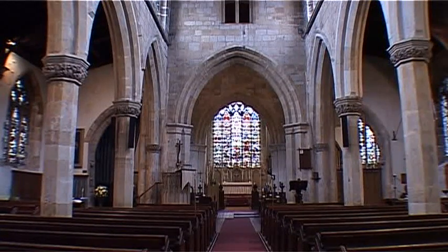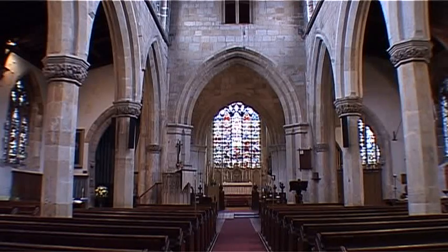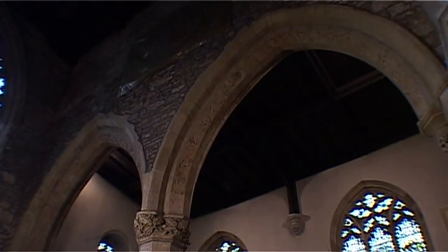Most of what we see today is in fact a Victorian restoration. For all that, there are still some interesting things to be seen inside. In the north transept, for instance, which is the oldest part, there are some 14th century arches that were discovered when the Chantry Chapel was rebuilt in 1873.